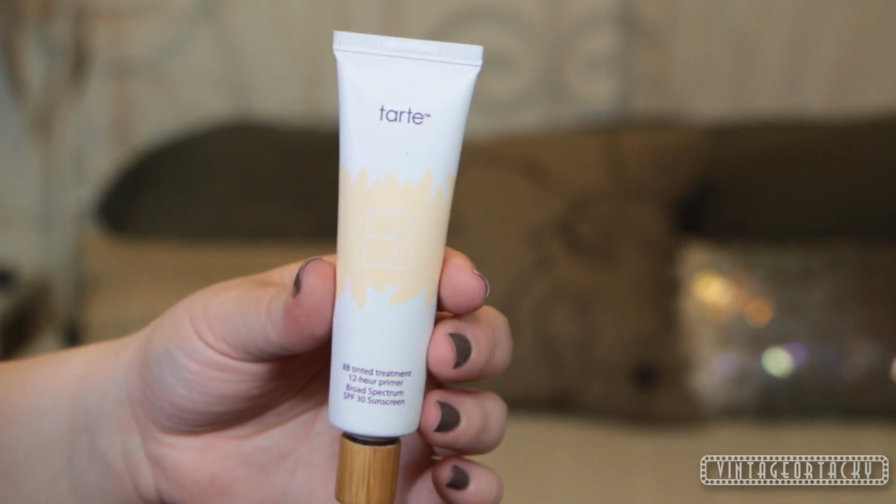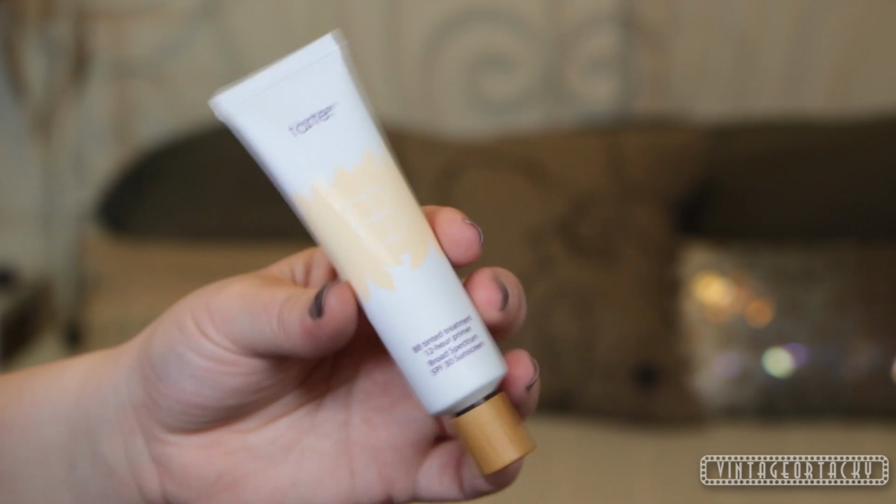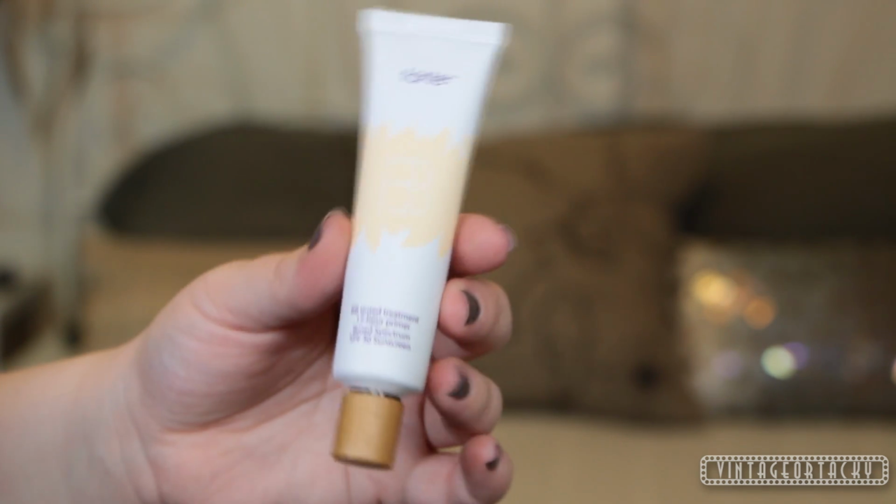So for my skin today, I want to keep it nice and fresh. Today I'm going to be using the Tarte BB Tinted 12-Hour Primer Broad Spectrum SPF 30 Sunscreen. This is a great little product. I use the shade Fair. So what I do is get a nice little blurby on my fingers, and I'll kind of dot it all over and blend it with my fingers.